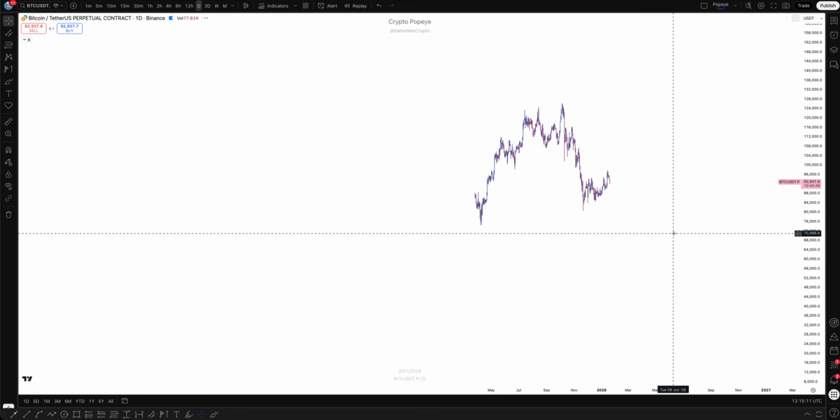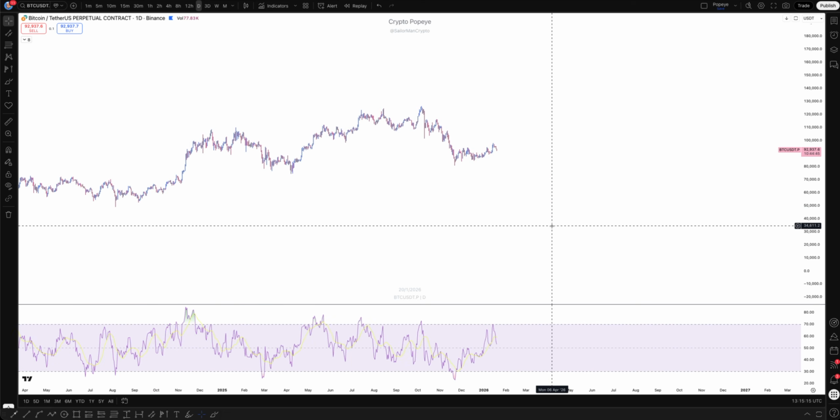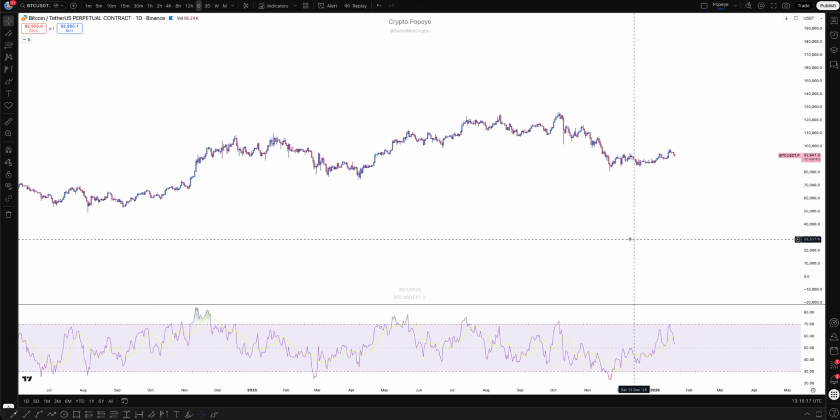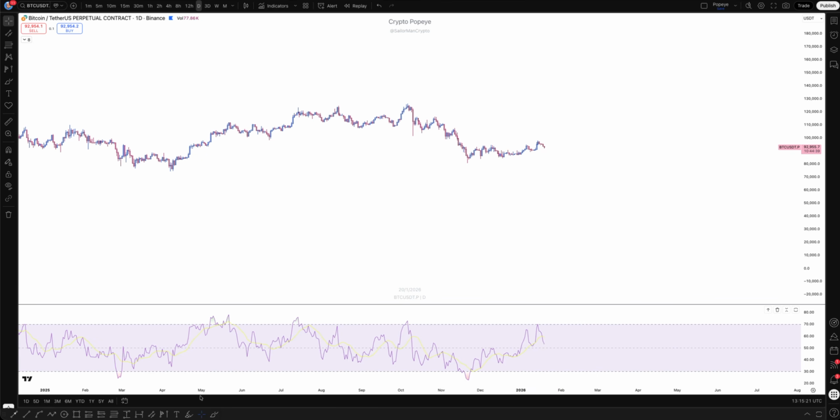There is also another point that I sometimes forget to point out: on the daily time frame, the RSI is, for the first time since October, since we started downtrending, above the 50 level.